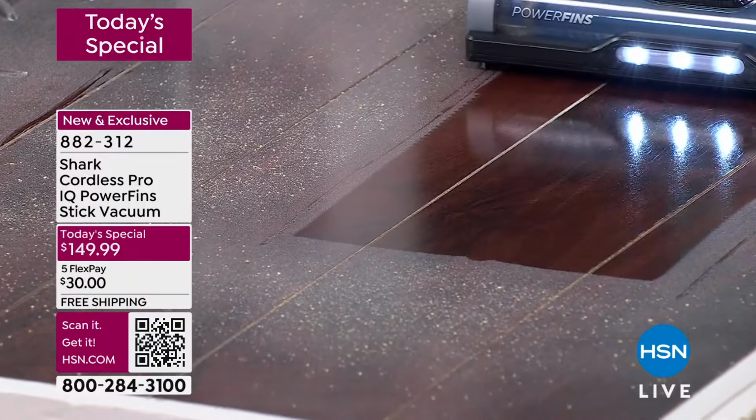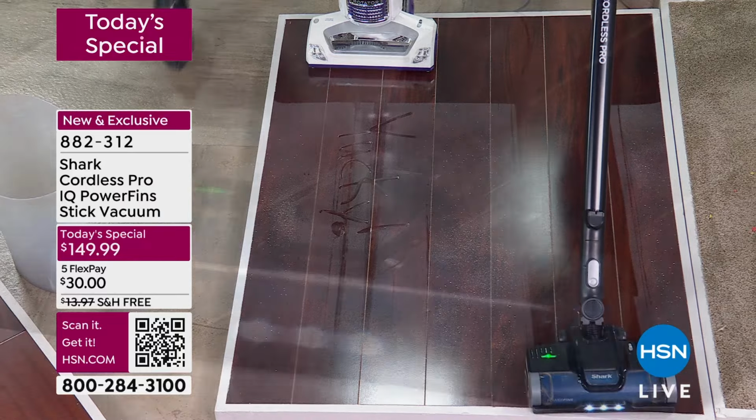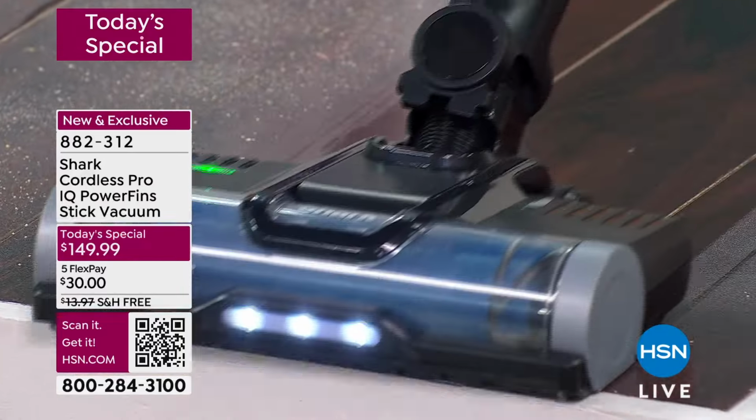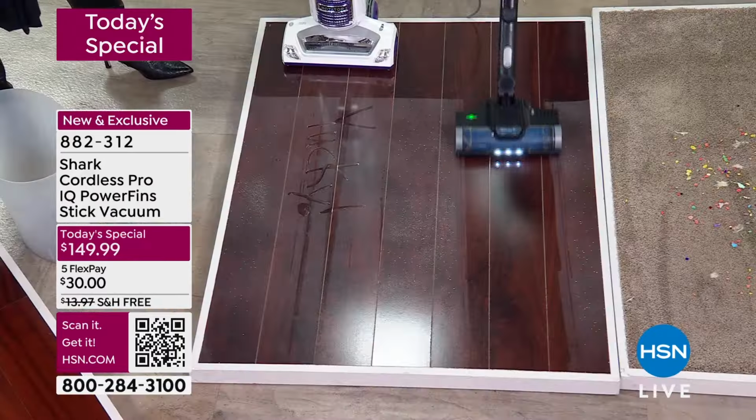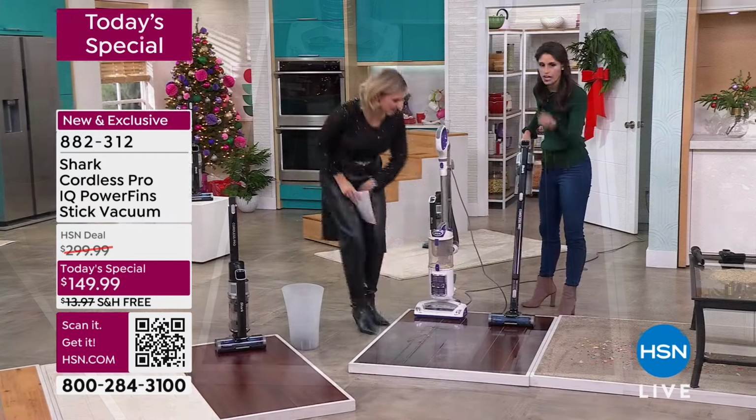This is the moment because it's like if anybody has a squeegee in their shower for after they take a bath and they want to get all the water off, you know what happens when you take that squeegee, you get all the water.